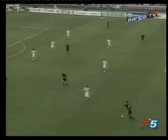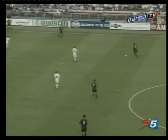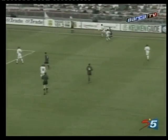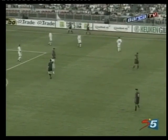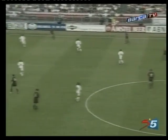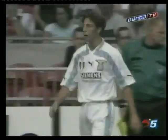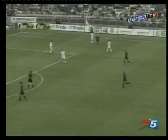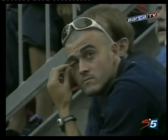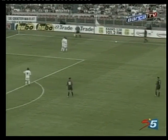Read an article in the newspaper the other day that a shop in Barcelona is offering to remove Figo's name from fans' shirts free of charge. Now he's gone to Real Madrid. He's left quite a lot of disgruntled fans back in Barcelona. There's Luis Enrique, who actually came the opposite way. He started off at Real Madrid and moved to Barca.